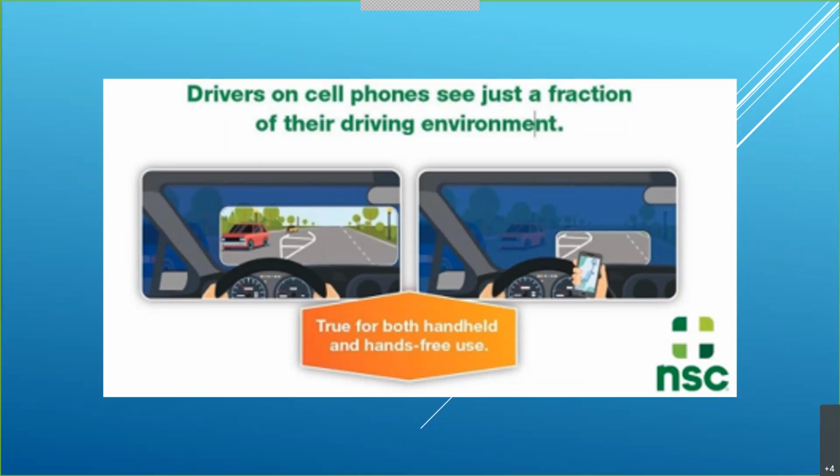When cell phone use first became prevalent and national insurance institutes and federal highway and so forth started doing all their studies, they used to differentiate between handheld and hands-free cellular use. But after 10 years or so, they realized that there was a statistically insignificant difference between the two as far as distraction. It was less than one standard deviation, for anybody who's familiar with statistics. So they don't test it that way anymore. They don't differentiate between handheld and hands-free. They just ask whether you're on the phone or not, whether you're distracted or not.